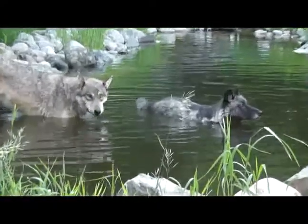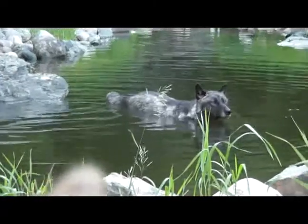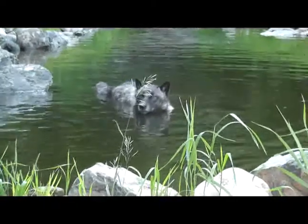During the middle of the day, that sun is very hot and that pond warms up. They're not as likely to go into the pond during the middle of the day, so we may do some enclosure enrichments to stimulate them to go in and kind of cool off.